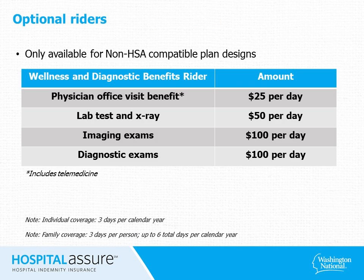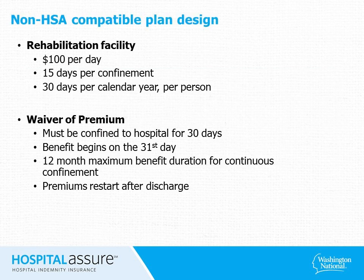So $25 per day for a regular physician's office visit, which would include their annual physical. All right, you can see there are some limitations down there towards the bottom. You can see individual coverage, they get 3 of those per calendar year. Family coverage, you get up to 6 total for the family per calendar year. Lab tests and x-rays, imaging exams, diagnostic exams, again, those are all included here within this rider. This rider is very inexpensive. We'll look at the rates here in just a second, but again, this rider is only available in the non-HSA version.